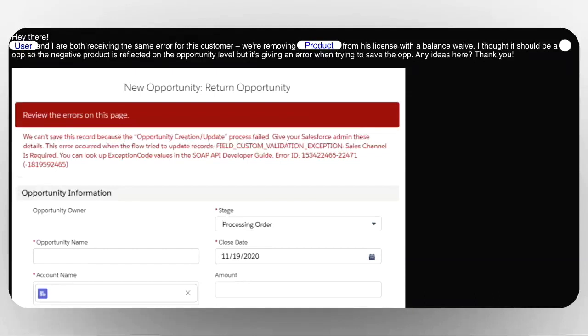A lot of times users will see an error like this and it's kind of ugly and a lot of words, and it looks like code or some kind of random digits. But if we look a little closer, you can see it says custom validation exception, sales channel is required. We can tell from looking at this that it's an opportunity record. So if we go to the opportunity validation rules, we're likely going to find a validation rule where the error message is sales channel is required.